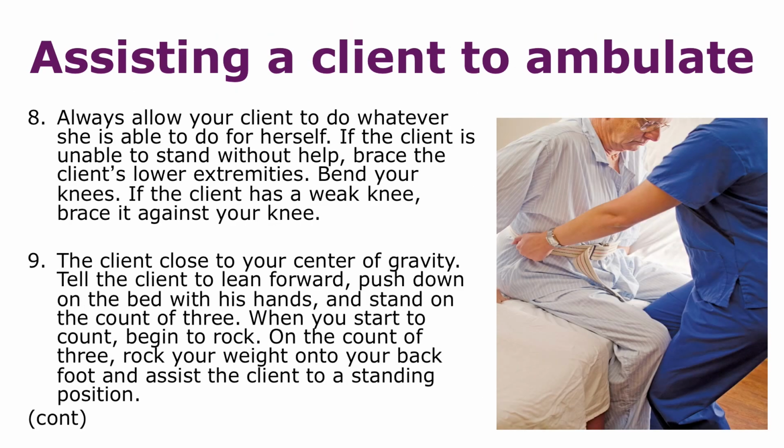Now, always allow your client to do whatever she or he is able to do for him or herself. Now, if that client is not able to stand without help, brace the client's lower extremities, bend your knees. If the client has a weak knee, brace it against your knee, okay? The client close to your center of gravity, tell the client to lean forward, push down on the bed with his hands, and stand on the count of 3. Okay, this is you giving them instructions and seeing if they can actually help.